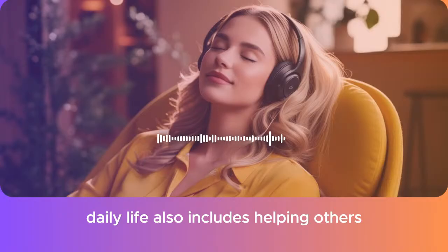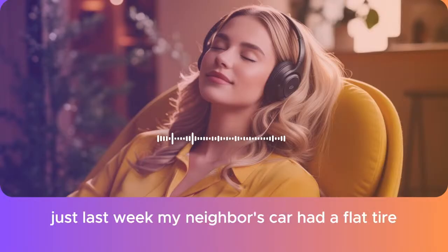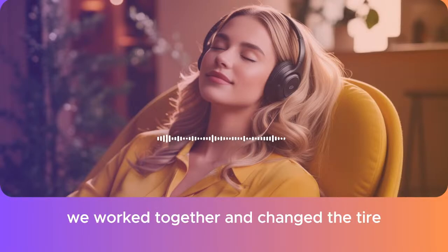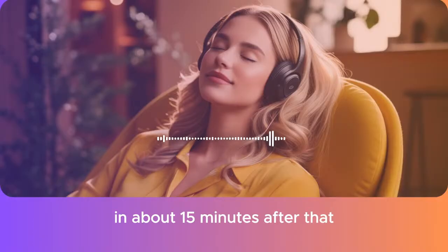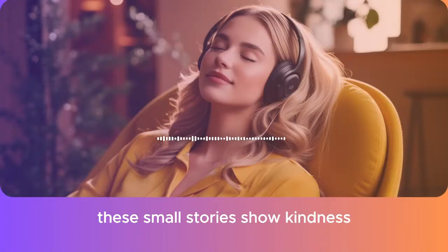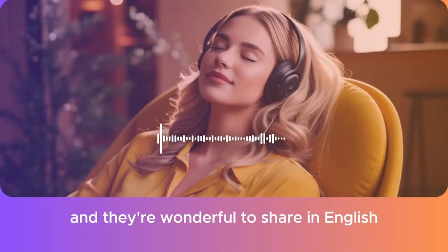Daily life also includes helping others. Just last week, my neighbor's car had a flat tire. I saw him in the yard and offered to help. We worked together and changed the tire in about 15 minutes. After that, he thanked me and said, "You saved my day." These small stories show kindness, and they're wonderful to share in English.